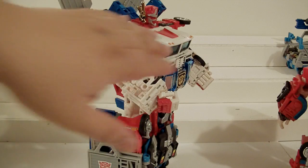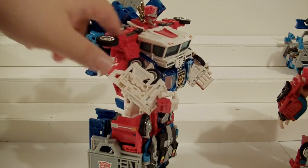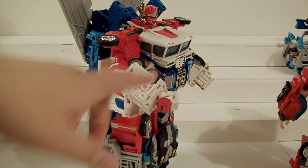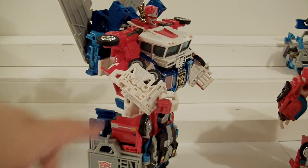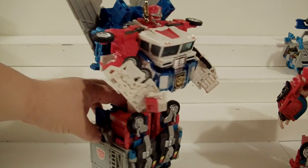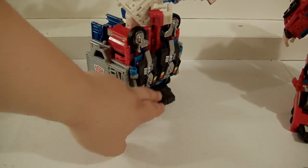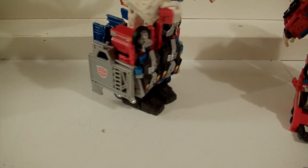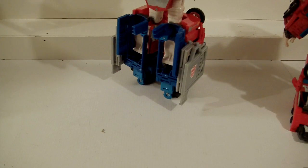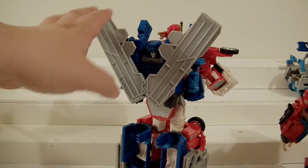But it's pretty cool. This is obviously Ultra Magnus's chest there. Optimus's wheels. This is Ultra Magnus's extra hands. The feet are Optimus's, obviously, from here, but then further down, this is Ultra Magnus's back of his trailer cabin, whatever. And then the back of him here, as you can see, that's Ultra Magnus's head right there. And then this is the back of his trailer.